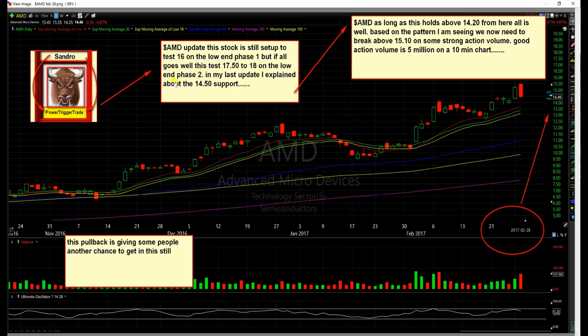In my last update, I talked about the 1450 support, and that's what I re-added in that area. They played around with it, went below, up, below. We ended up just temporarily below it. That's okay. And that's why I'm going to be talking about this new part here. So AMD, as long as this holds above 1420, I think everything's going to be fine. If we don't, there could be a lot of games. We're going to have to really wait for the power. I'm probably going to take a small loss and exit this completely.